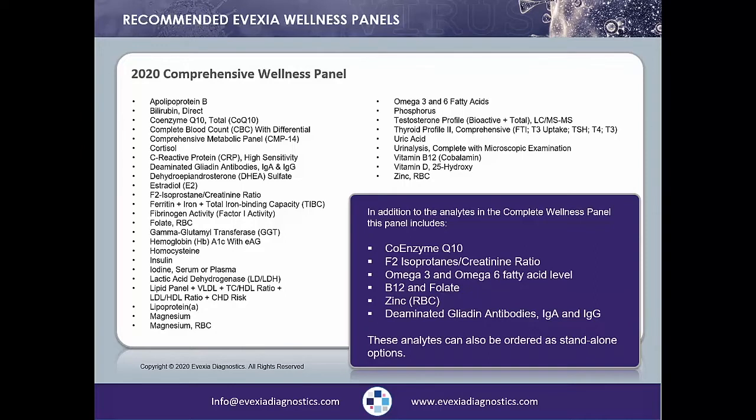Next is zinc. And there are several ways to take a look at zinc. You can analyze it in red blood cells. You can look at it in the plasma or in the serum.